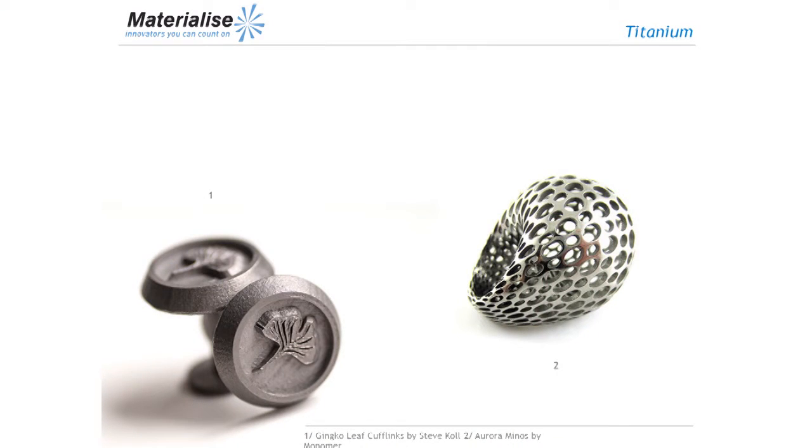The next one is titanium. It's made with the same technology, called direct metal laser sintering. The melting point of titanium is very high. That's why, despite the fact that this is also being produced with the help of metal powder, the supports are needed here. Once we print models in titanium, the supports are generated and then taken off the model.